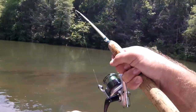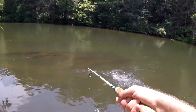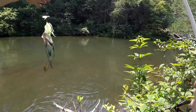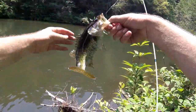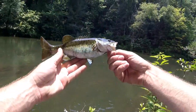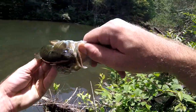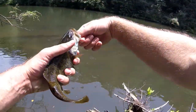Oh, another one. That didn't take long. I just caught that other one like 3 casts ago. Another Coosa bass. Good size one. Oh, that's pretty cool. That's a pretty looking one too. Good one there. Not as big as the first one, but it's good.